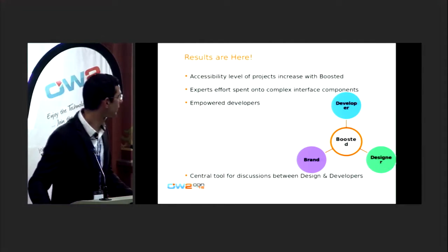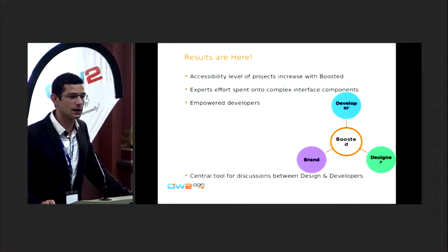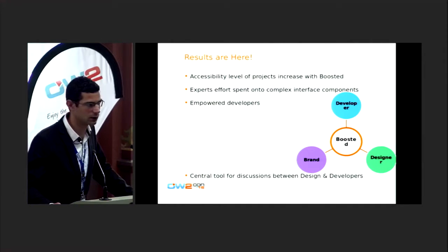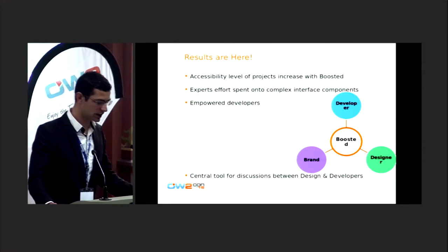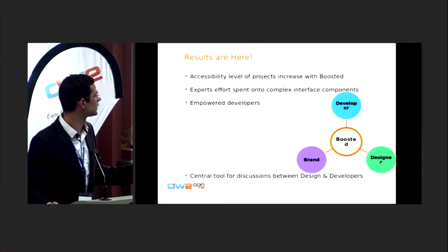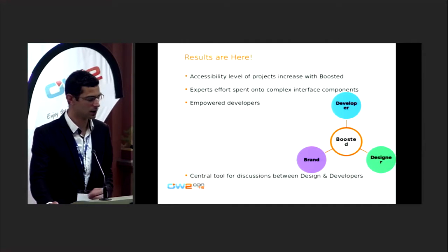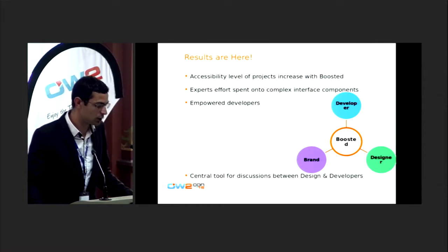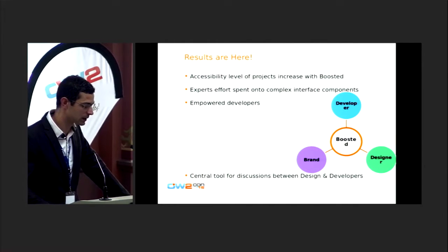So the results, in fact, after one year and a half: the accessibility level of projects inside the group increased. When they use Boosted, it's really magic. Seriously, for my colleagues and others, we see projects arrive and say, you need to check our accessibility level. And when we check, it's quite good. Sometimes they make a complex component in the interface which is quite buggy or not accessible, but the other points are really, really good. Our efforts are spent on too-complex interfaces, and developers are really empowered by Boosted.